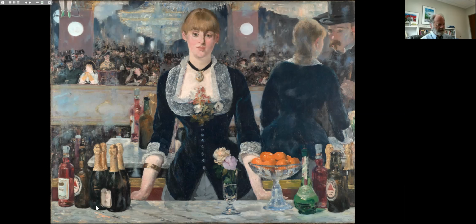And we see her standing behind her bar with beer and bottles of champagne and fruit, creme de menthe. Some of these things are still available for sale. This is Bass Ale, for example, here. All these things scattered across the marble tabletop in front.